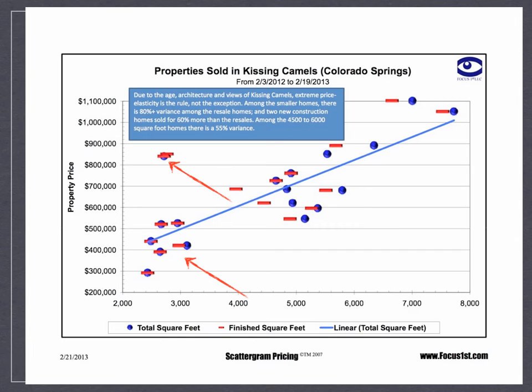If you then look at the two new construction homes that are over on the north side of the golf course that closed last year, those both were over $800,000. And then again, we look at this middle cluster, sort of the heart of the market that represents the average sales price, and there's significant variety in there.